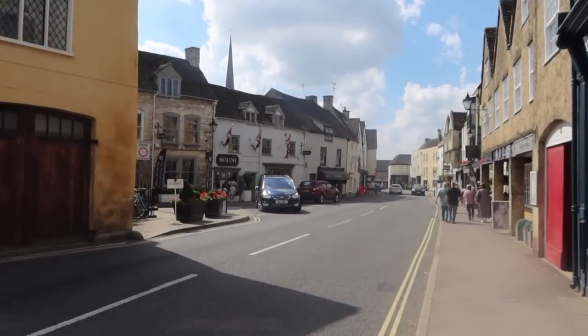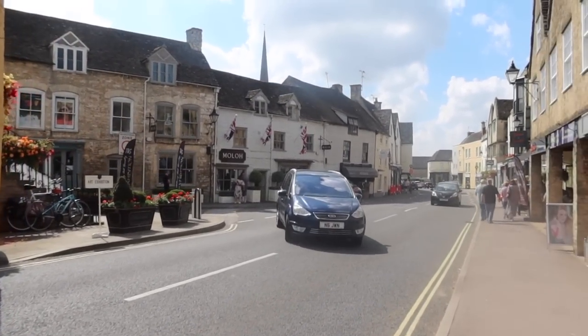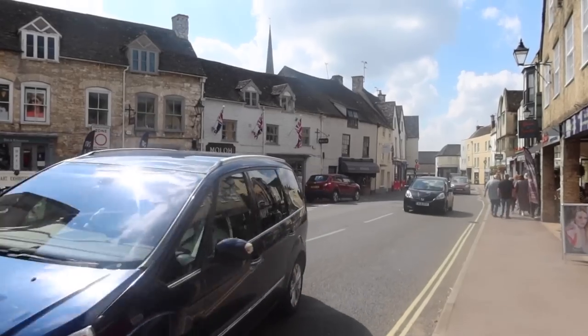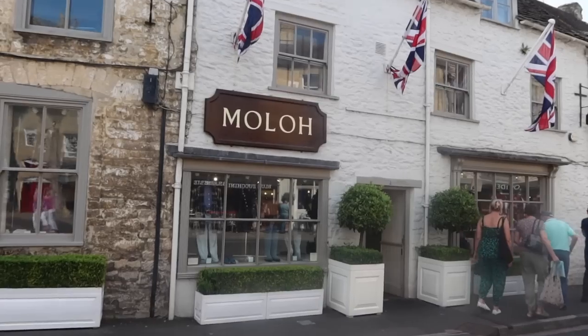You guys would have heard me talk about them before, Molo. And they do the most beautiful blazers, jackets, suits. Really, they are absolutely exquisite. Let's go and have a little look.